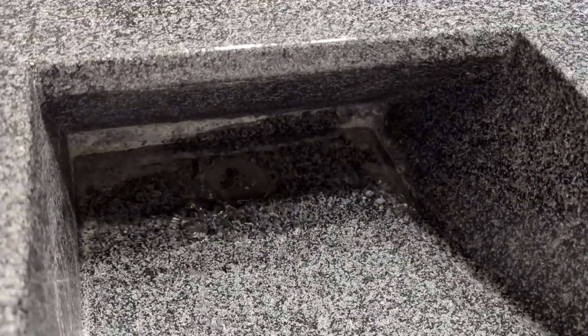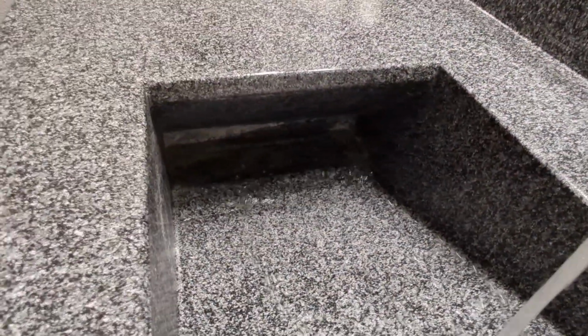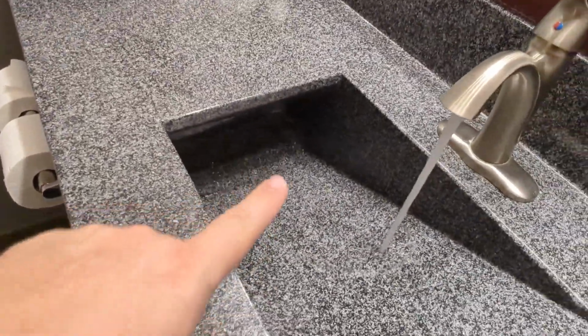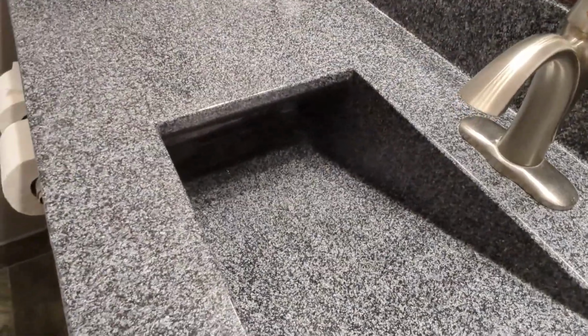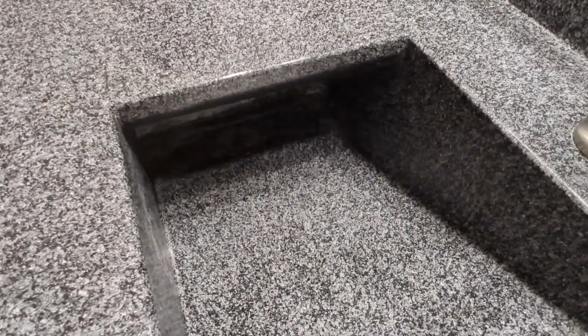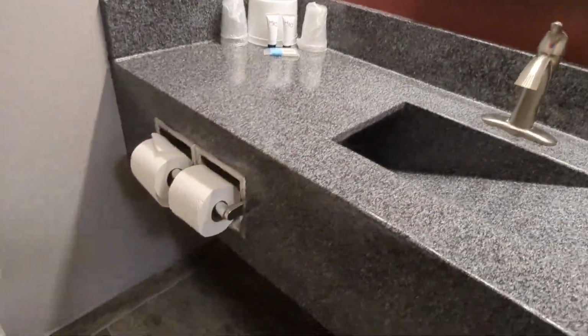But I can see the water's already starting to pool a little bit down there, so I'm wondering if the drainage in this sink is not that good. So we're gonna turn this off and see how that drains, and I'll let you know. Actually, it drained really quick. It's already empty. It just looked like it was building up.